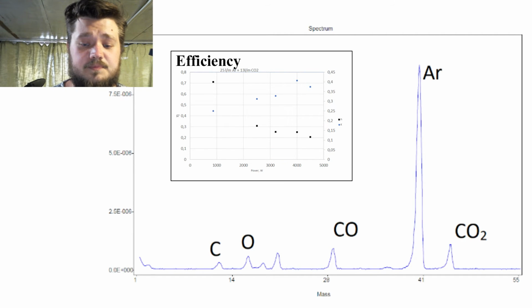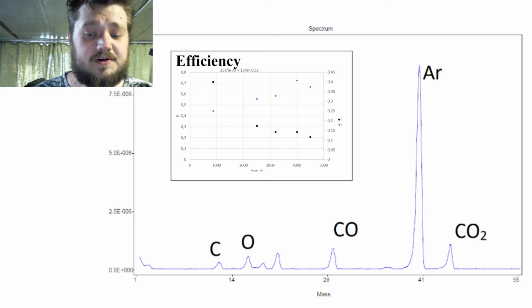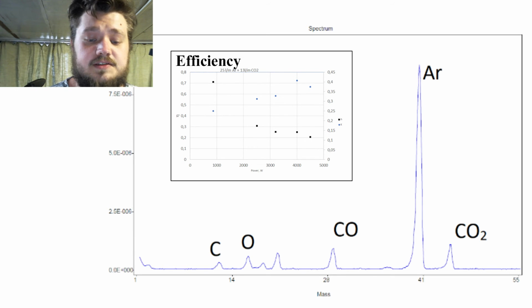The best results on the decomposition of carbon dioxide were achieved in a flow of a gas mixture of argon and carbon dioxide. The chemical composition of the gases was measured using a quadrupole mass spectrometer. When the plasma is ignited, the peak with mass 44, which corresponds to carbon dioxide, is decreasing, while the peaks with masses 28, carbon monoxide, and 32, oxygen, are increasing. The conversion efficiency was estimated by the ratio of the carbon dioxide signal with and without plasma. It is seen from the small figure that carbon dioxide conversion is in the range from 25 to 40%, while the efficiency reaches a maximum of 70% at 900 watts.